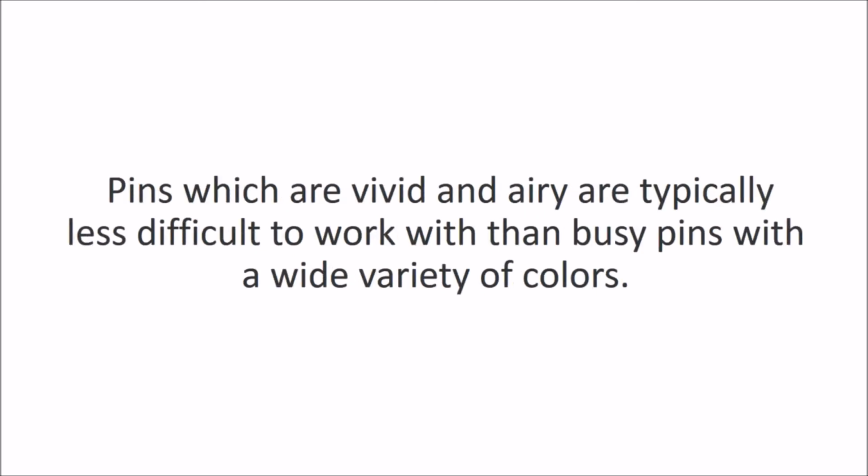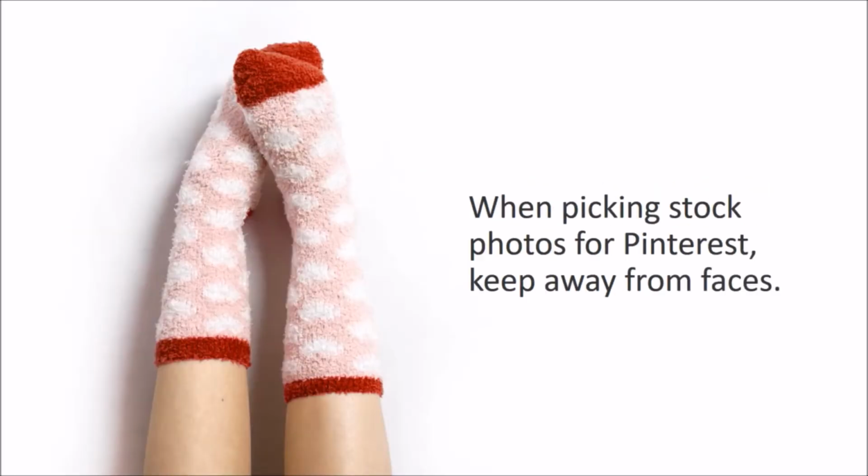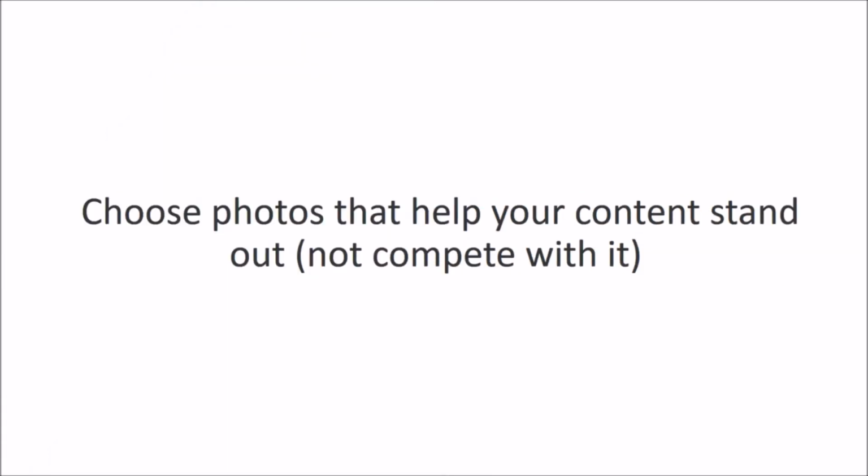Pins that are vivid and airy are typically less difficult to work with than a busy pin with a wide variety of colors. So when choosing your photos, try to stick with something light, bright, with lots of room. And when picking stock photos for Pinterest, keep away from faces. And choose photos that help your content stand out, not compete with it.